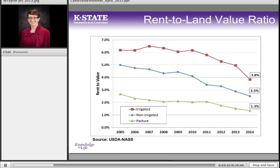Now, in some ways, with the way that these values are calculated, if rents go up or land values go up or down, that can move that ratio. What's been happening here is that land values have been going up faster than the rents have, and that has been pushing that number down.